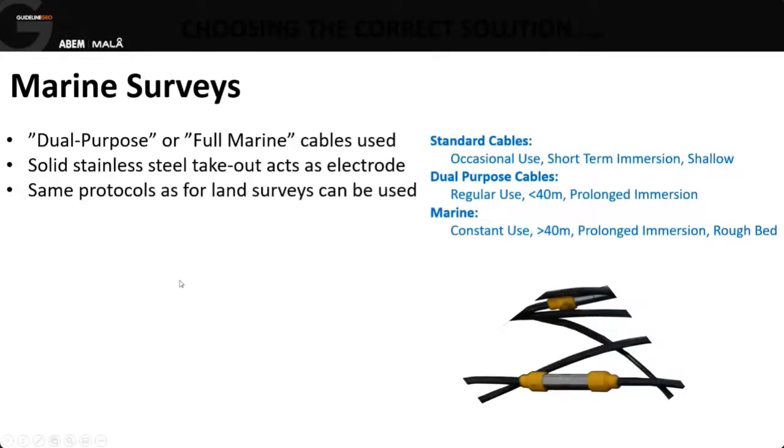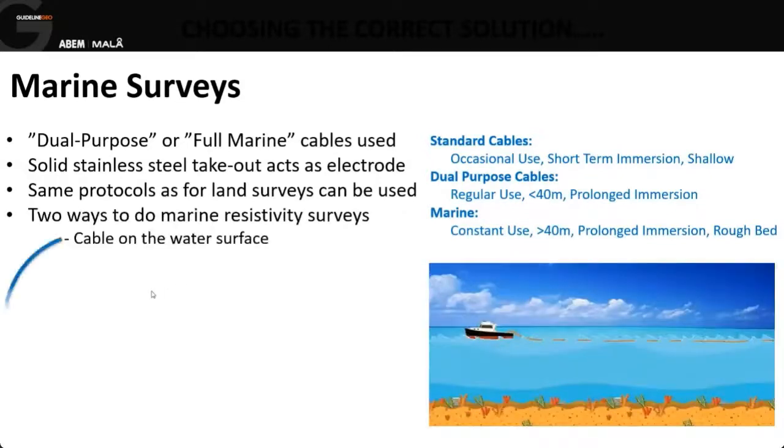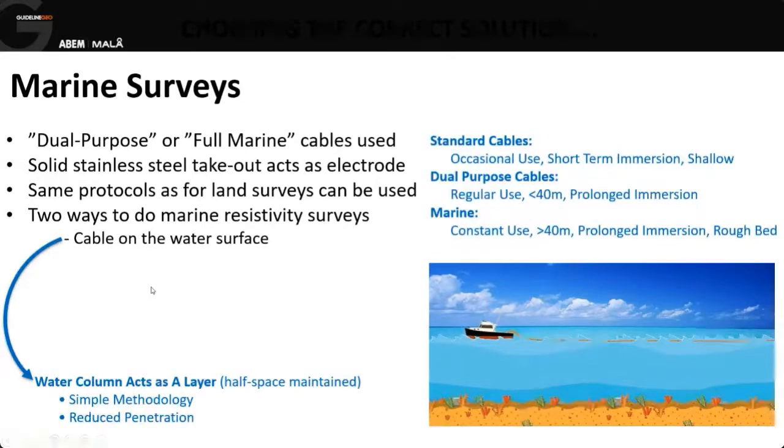And we can actually use exactly the same protocols that we would use on land. So although we changed the hardware setup slightly, the actual method of collection is very, very similar. There are two options. The simplest in terms of deployment and data processing is to have your cable floated at the surface, because then when you come to do your processing, this is really no different from a land survey. It's just that that top layer is very uniform resistivity, and the modeling software will just see the water as another layer. But the downside of this is that you lose a lot of penetration.